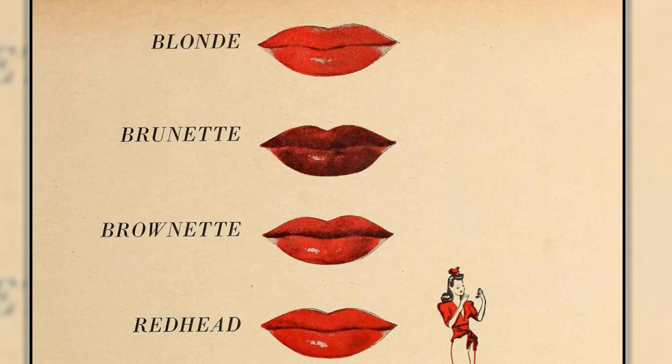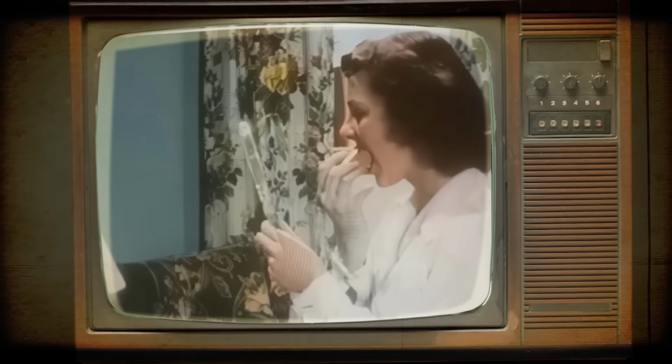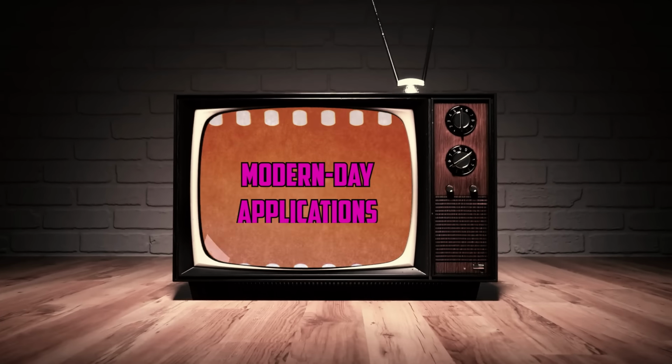Beet juice was a natural red pigment and became a popular substitute mixed with lard or wax, and it would create a long-lasting lip color, and the result was a vibrant, bold red that was both striking and empowering. The bold red lips of the 40s weren't just about following a trend, they were a statement of defiance and resilience. In a time of hardship, a swipe of red lipstick was a powerful reminder that beauty, confidence, and femininity could not be diminished by the trials of war.